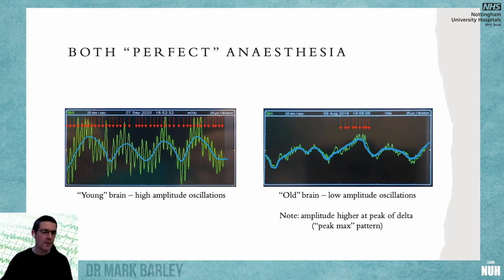What I have done in both of these cases is to turn the filters on the BIS monitor off. The BIS unusually has a filter on by default, which works at 2 hertz. I'm not quite sure why it works at 2 hertz, but that does mean that the EEG tends to look really, really flat because it's filtering out these slow waves and delta waves, making them look quite flat. It doesn't take them out of the number, but it does take them out of the EEG that you look at. So do try experimenting with turning the filters off and see how you get on.